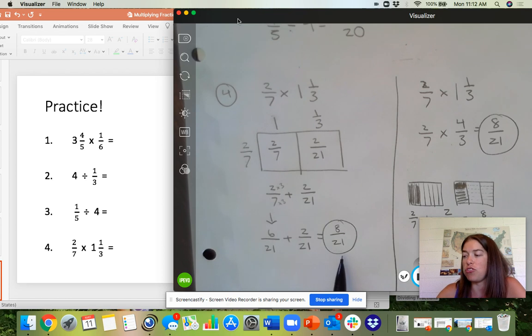If you converted to an improper fraction, 2/7 would have stayed the same. You could have turned 1 1/3 into 4/3. Boom, multiply straight across using that standard algorithm for multiplication and got an answer of 8/21.